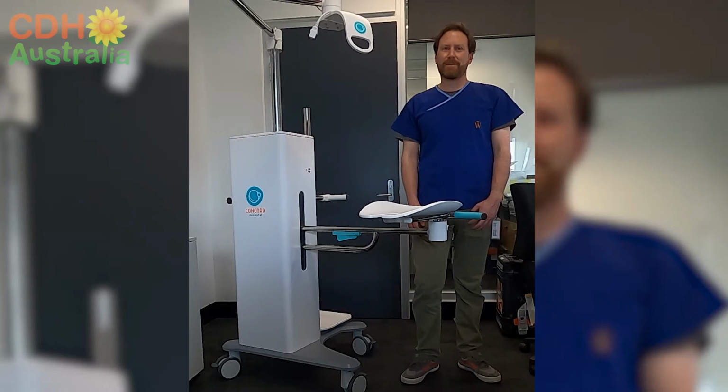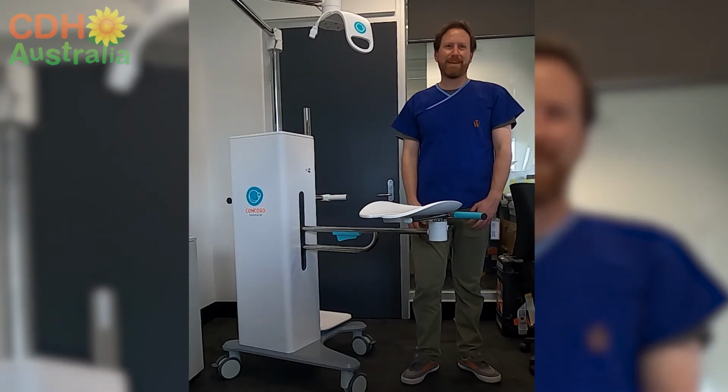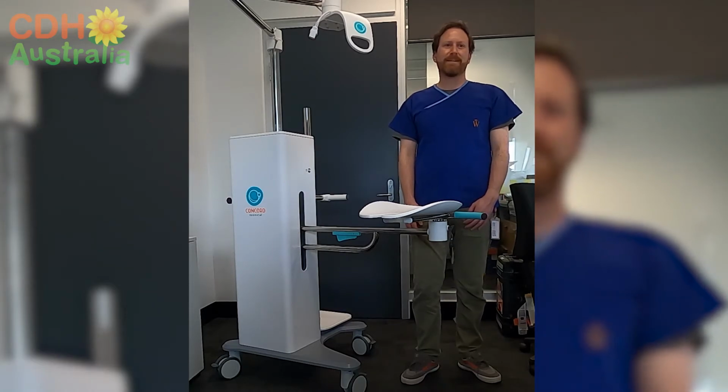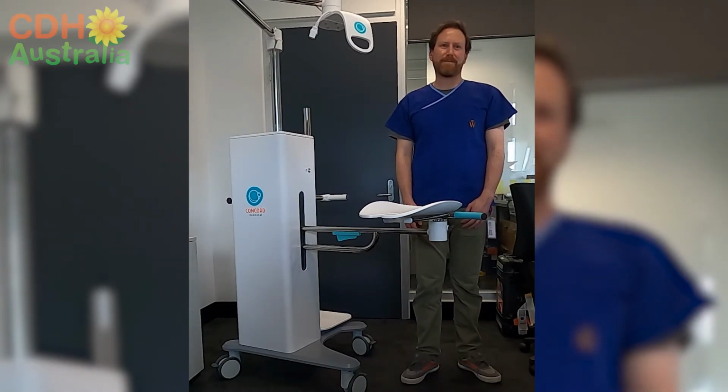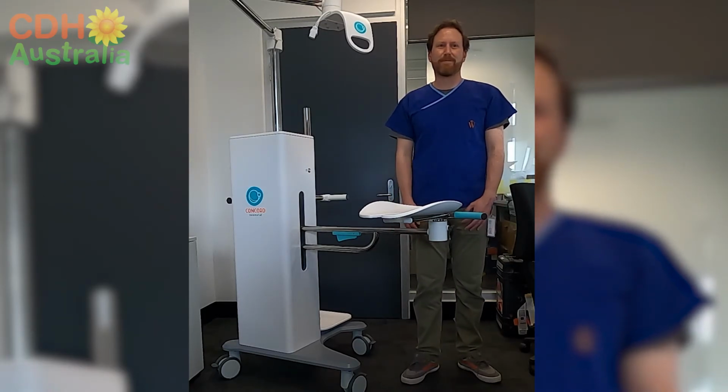This Concord Trolley is the one that we have just received on the boat from Europe, and will allow us to do some further research with the babies in Monash Children's Hospital to see if this approach is going to improve their outcomes. I'm really happy to say that this particular Concord Trolley has been funded by money that's been provided by CDH Australia. So we're extremely grateful for that trolley being provided. It's really going to help us to perform some really valuable research and potentially improve the way that we look after these babies.